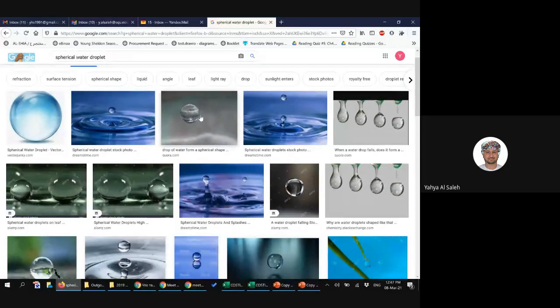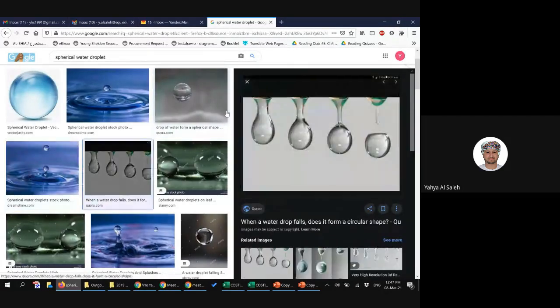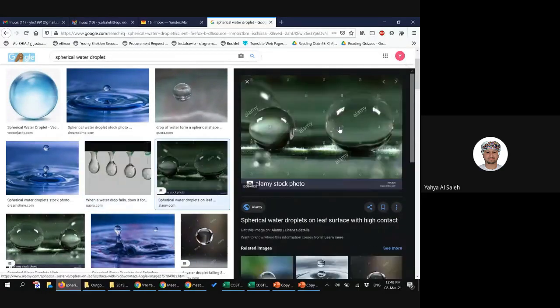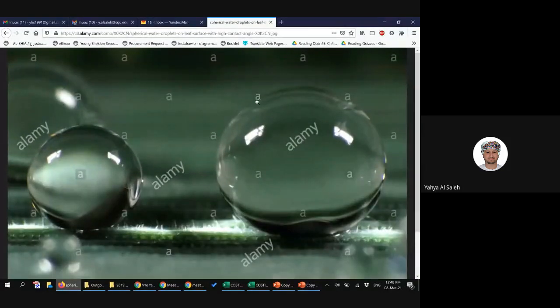Now, let me show you something else. Take a look at this photo. Look at the edges of this water drop. Now take a look at this when a drop forms. Look at the progress and look at the very end when it finally detaches. Have you ever wondered why water drops are always spherical in shape? If you look at the edges of this photo, can you see anything specific? Can you notice anything specific at the edge of the circle of the water drop?